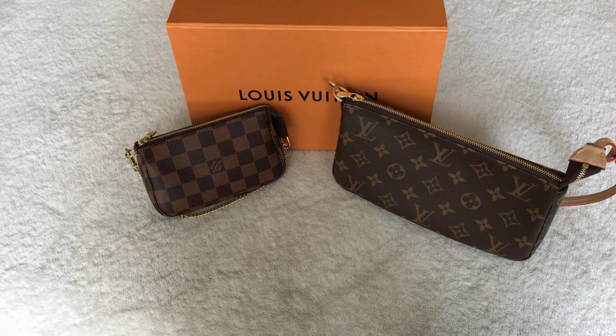But for starters, let's talk about the size differences and also the price differences, and then I'll get into a little bit of the detail.